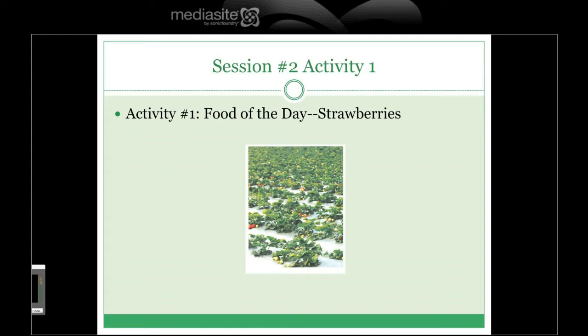Now let's look at session 2. There are 6 activities and 2 optional activities. Can you see the first activity? The food of the day is strawberries. Again, you have a script to work with that has questions to ask the children. In activity 1, you will hold up a fresh strawberry, point out the fruit to the children using the My Plate placemat, and use the picture cards.